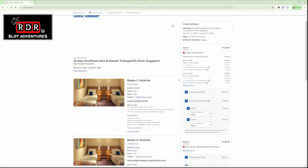So anyway, I hope this helps to show different casino offers and why we gamble on the ship, just so we can get different offers.